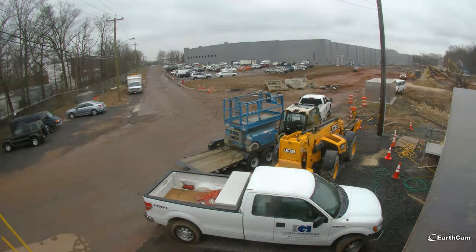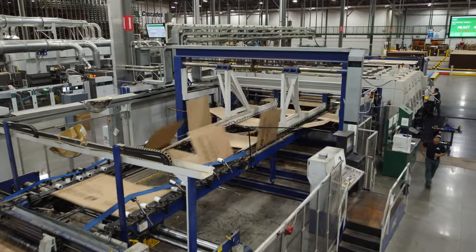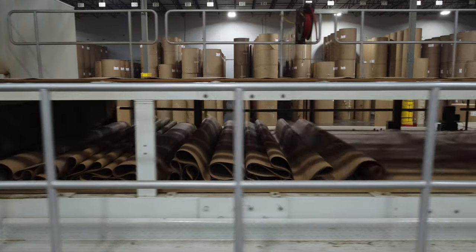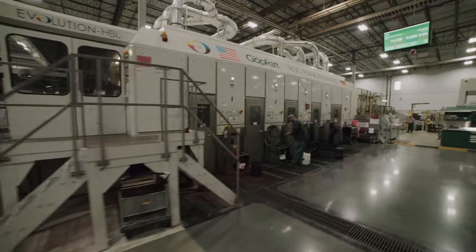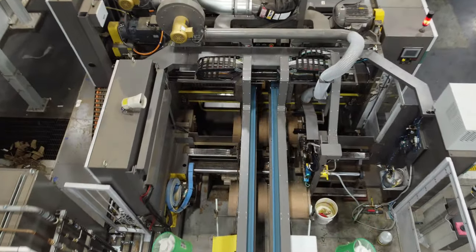In 2017, the project started. Cascades invested $76 million in high-speed, modern, fast-paced packaging equipment. In 2023, we reinvested another $9 million in another packaging line to fully maximize the utilization of our corrugator, which is top of the line, world-class equipment.